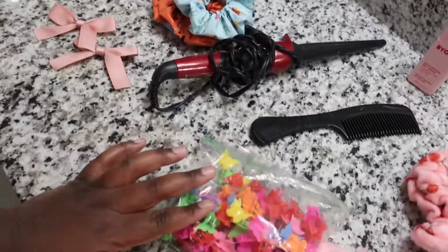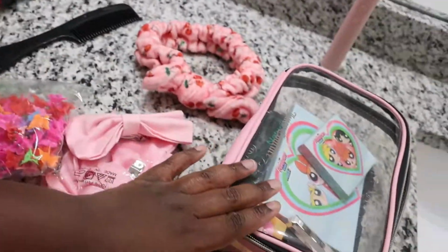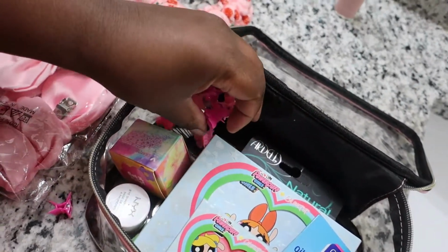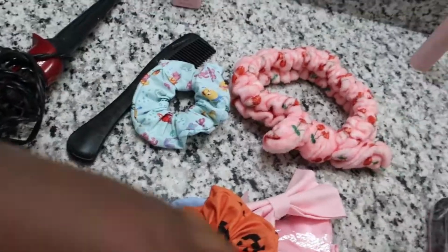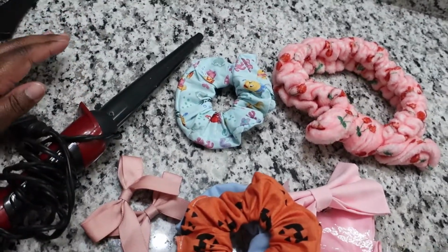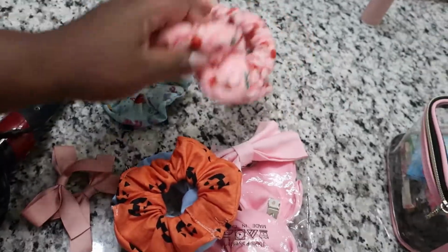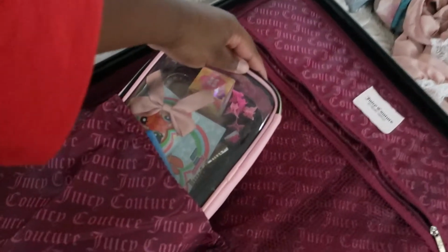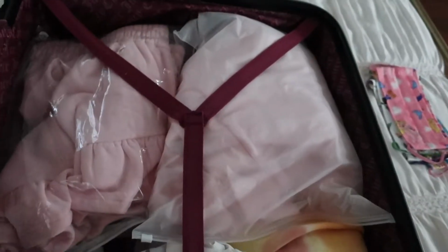So yeah, I'm just gonna pick a couple of these out, and then I'm gonna pack the makeup and the hair accessories. And I picked some pink hair clips out, so I'm just gonna drop those in there. And for the rest of my hair accessories and my comb and my curling iron, I'll just put them in a really big Ziploc bag and put them next to my makeup. I'm actually gonna put my makeup where I would usually put my socks, so then it doesn't spill or open on any of my clothes.